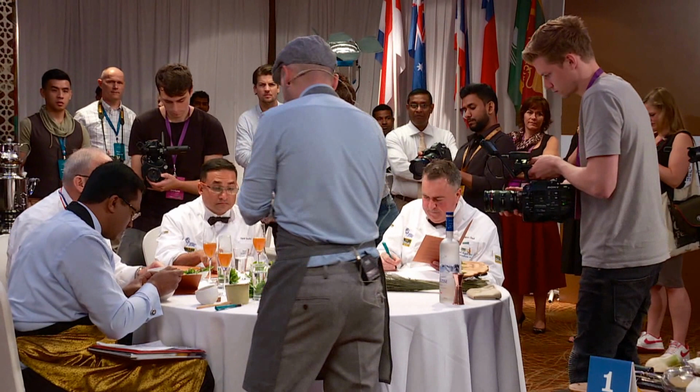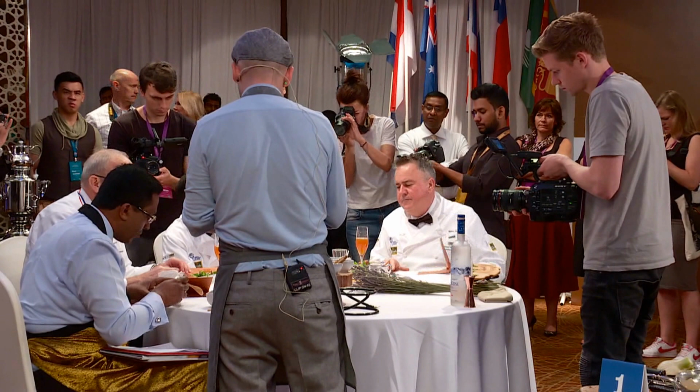Well, the chocolate dish is about different textures of chocolate. I infuse the Earl Grey in the milk. I chose to use cold brewing for 24 hours. In this way I could really extract the Earl Grey flavor into the milk, and then I use the same milk for the chocolate mousse, for the chocolate meringue, and for the chocolate crumb.